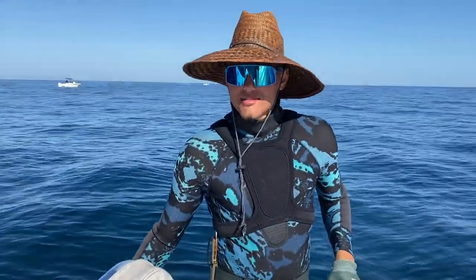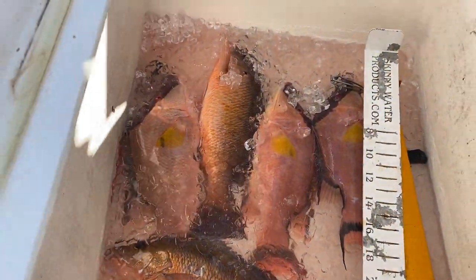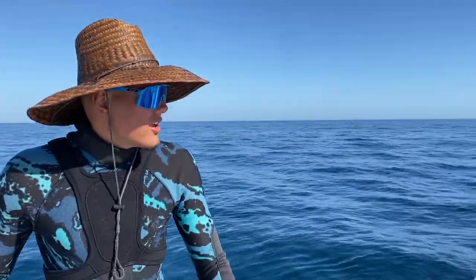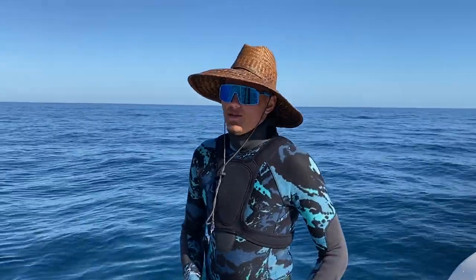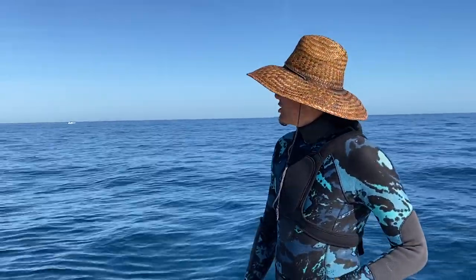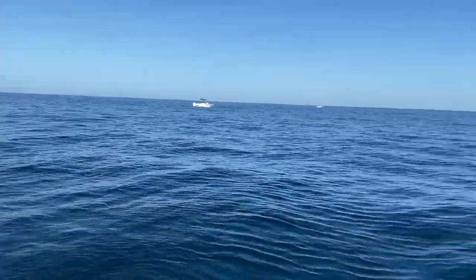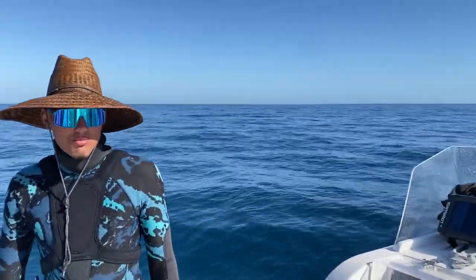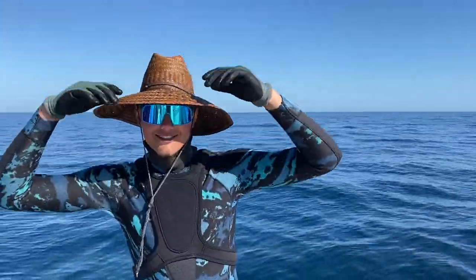Alright, we're at probably the fifth spot, and we got three decent hogs and two mangroves. Nothing giant yet. It's getting towards 5 o'clock. It's like 4:40 or so. Yeah, what time? 4:57. And we got like a 20-something mile run back. So we're gonna go scan a couple more spots, and if they look decent, we'll dive them. There's less company. There was a lot more people out here, but it started to get pretty glassy. Found me a hat, so yeah.